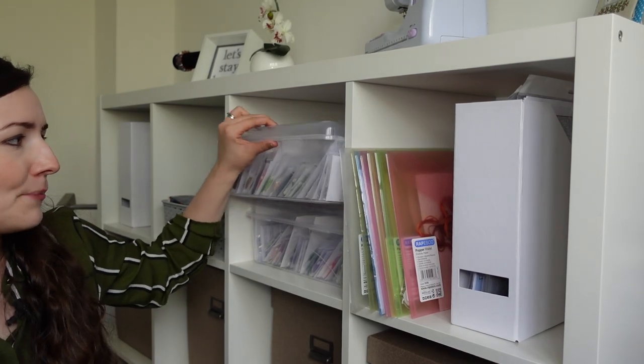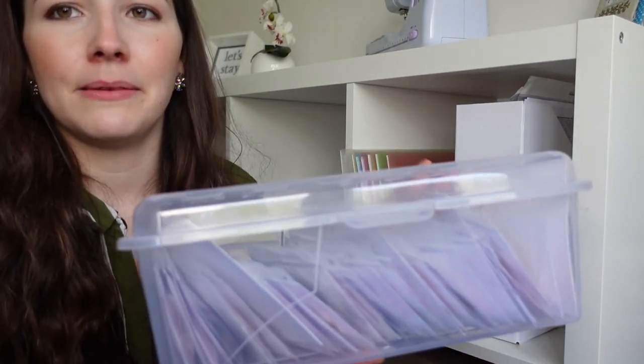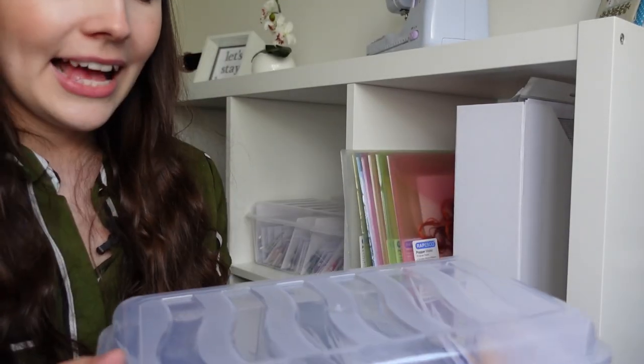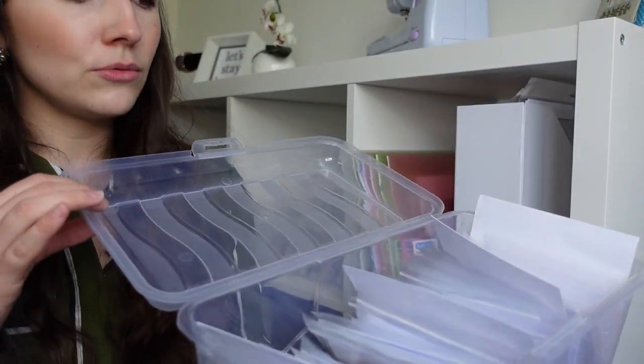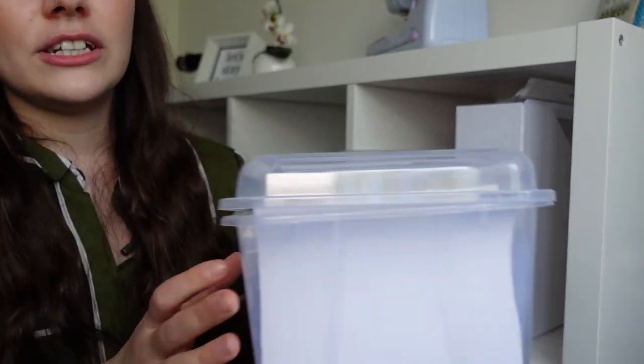So moving on to my threads. I keep all my threads in these plastic boxes, which I showed you before, and they are really, really handy. They're super affordable. They were from the pound shop, I think. My mum actually gave these to me and they've come in really, really handy.